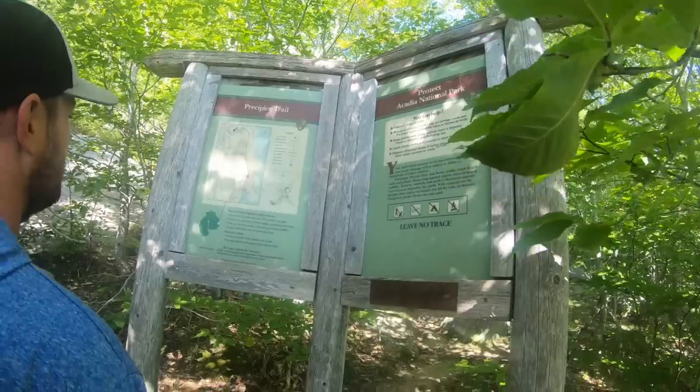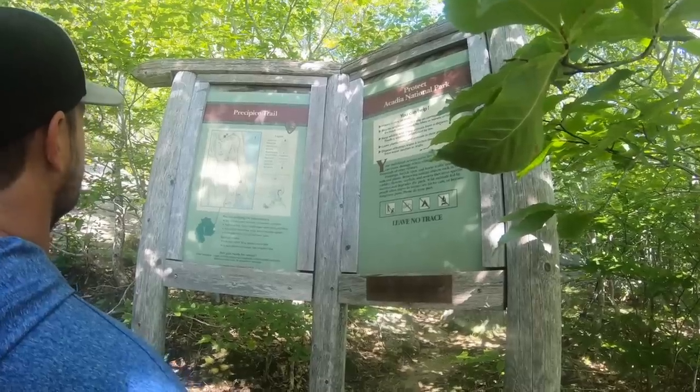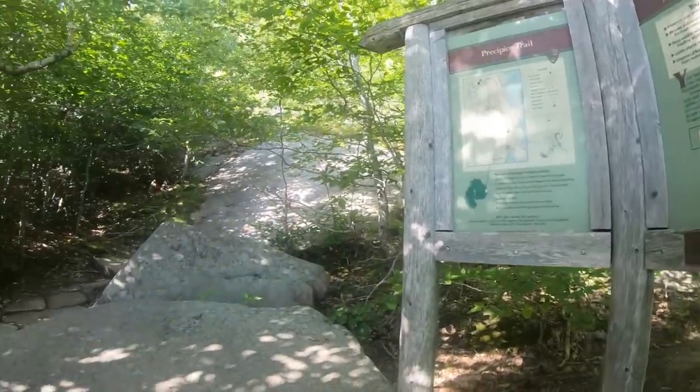So this will be the last shot with the big camera because I need both hands for this trail. Anything else to say? This should be fun. Anything we need to know? I'm already out of breath. We just made it to the sign. Okay. Let's just do it. When's this flatten out?